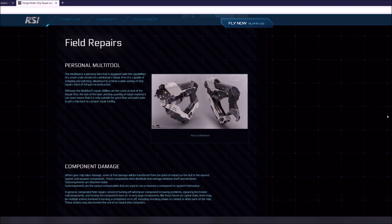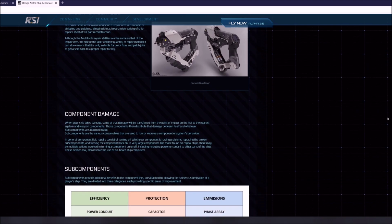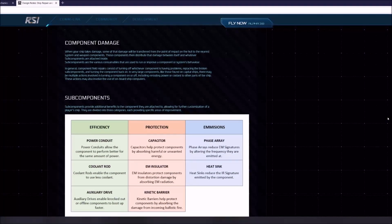Now you're also going to be able to make repairs depending on the component damages by swapping components out, fixing them up, switching them out with different components, etc. They talk about how a lot of the fighters might have these coolant rods that are going to be the same between the Saber and the Hornet. So if you have a few of these, then you should be able to swap them out without too much problem, because they're going to be pretty universal the way that they work.